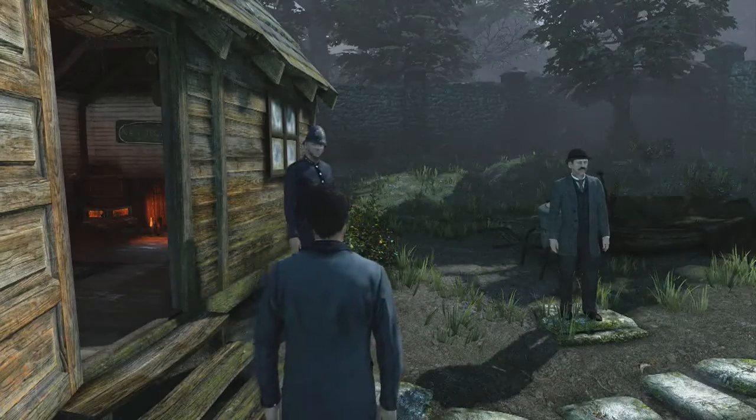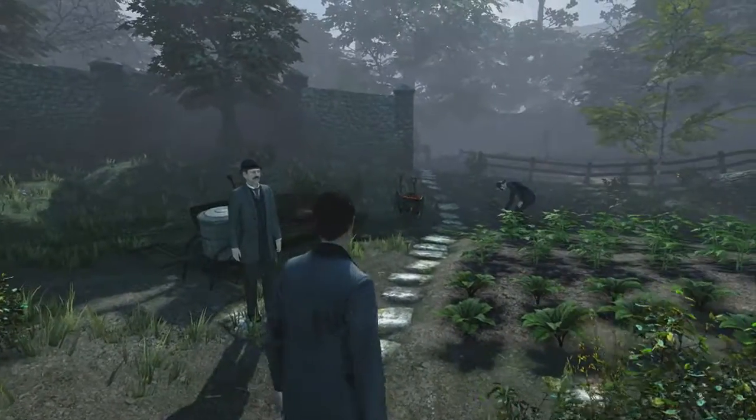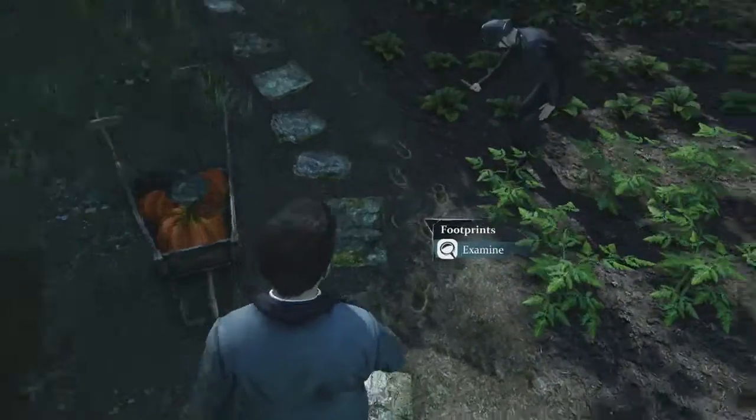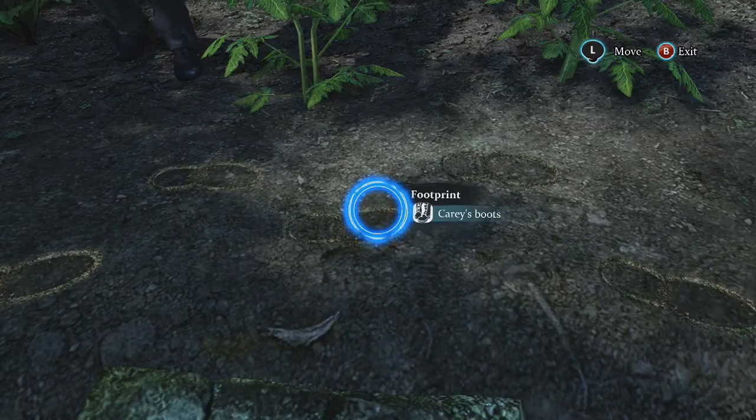Yay. We're gonna have to. First, I wanna see if this will fit in the footprint. The boot.